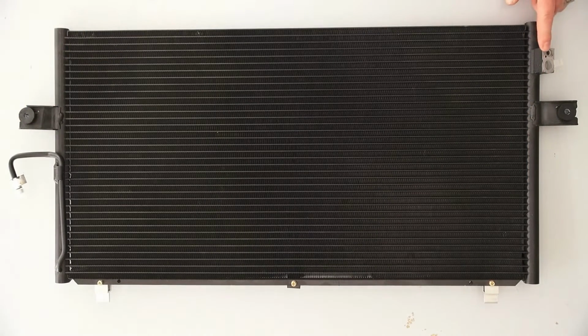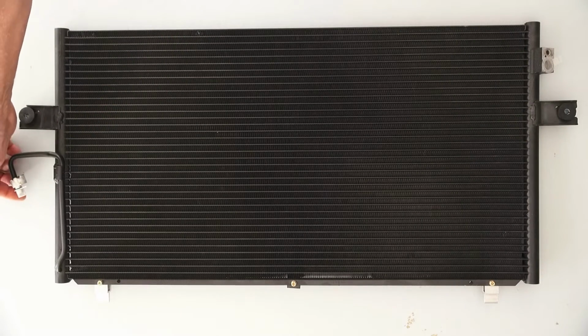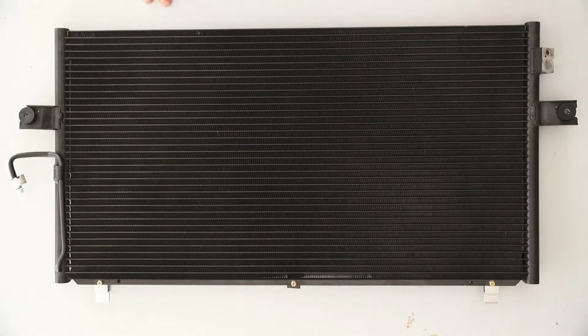So here's the other connector here. It's got a threaded bolt with an O-ring connection, and it's got a plastic fitting in there to keep debris out. It comes just like this. This one's got a plastic cap on this side too.